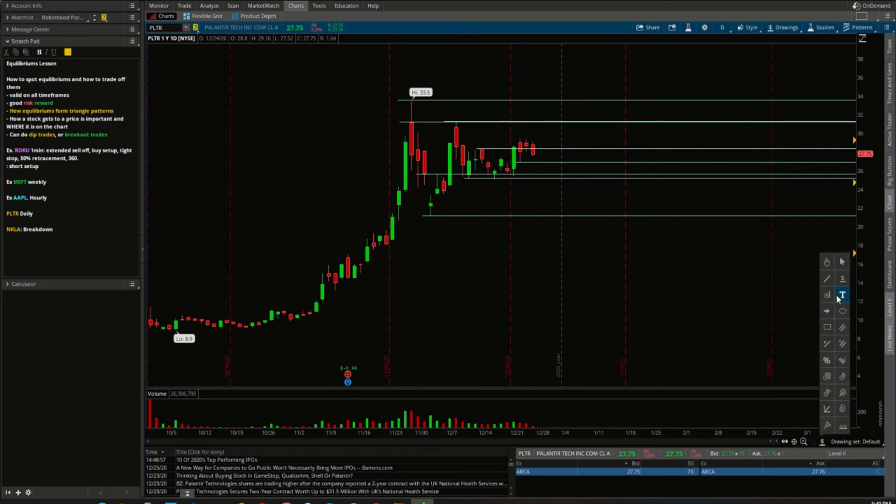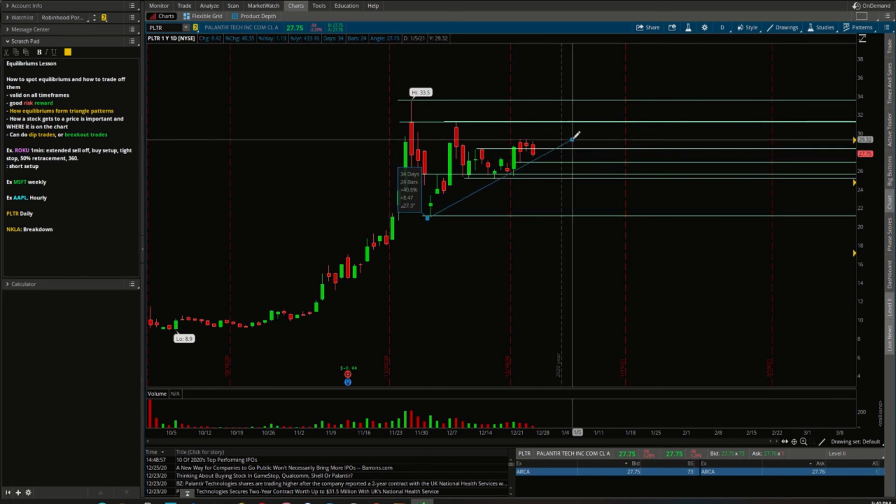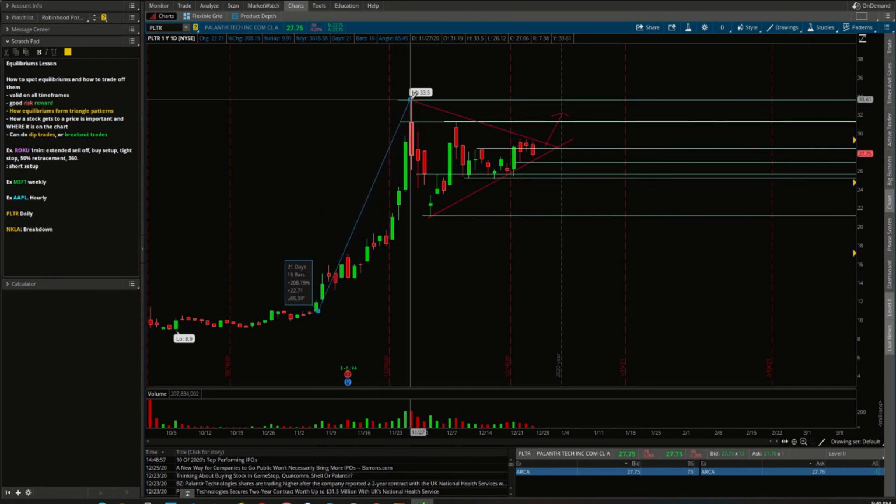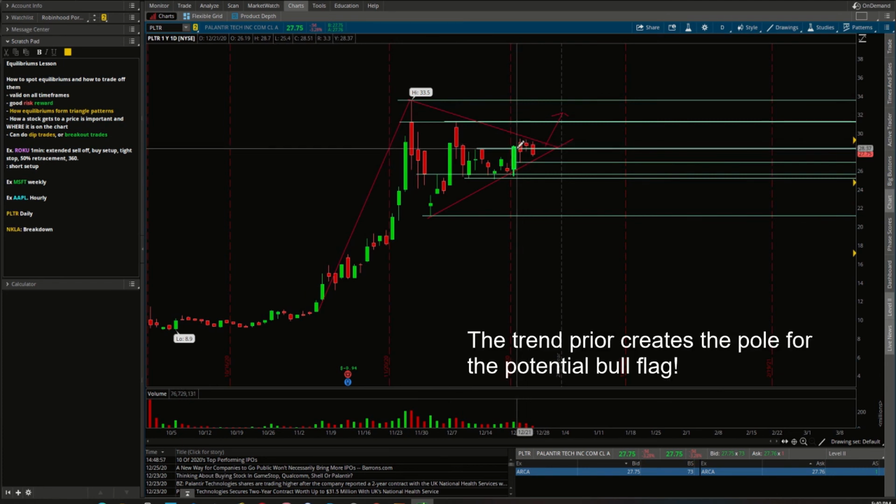So Palantir, I'm bullish on Palantir because we have this nice, good triangle pattern. We're making higher lows and lower highs. And we're expecting Palantir to break bullish. And the reason I'm expecting it to break bullish is whatever the trend was before the equilibrium, that's generally where the trend resumes. So we'll get into our next example going to the downside.